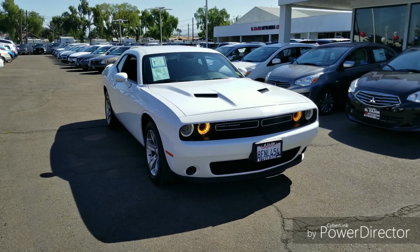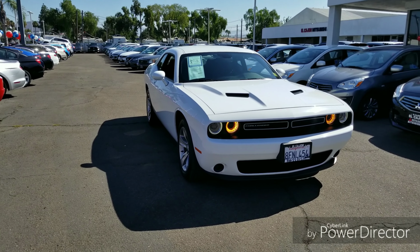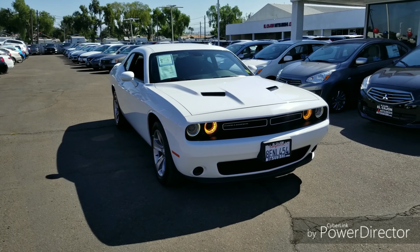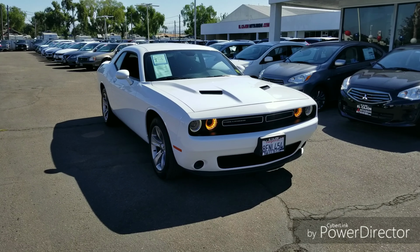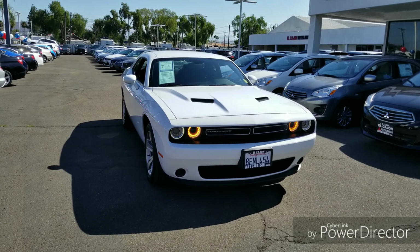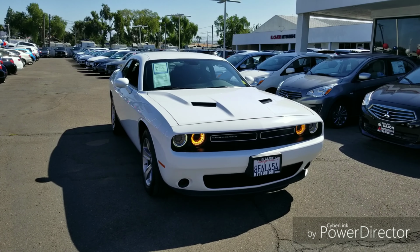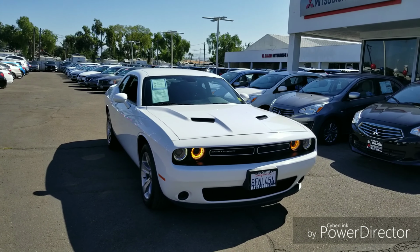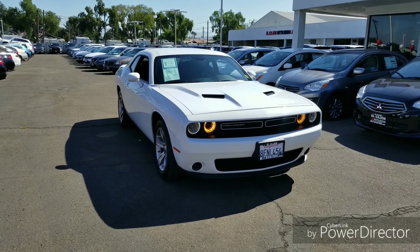This offers a 3.6 liter V6 motor paired with an 8-speed automatic transmission with overdrive, and that produces 305 horsepower and 268 pound-feet of torque. Now this car has an 18.5 gallon gas tank, which is going to get you 19 miles per gallon in the city and 30 on the highway.